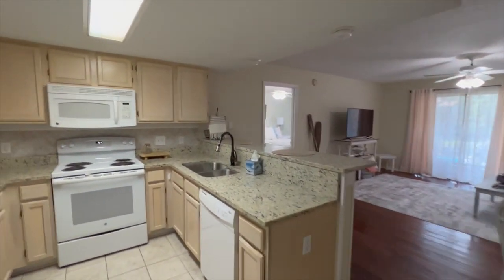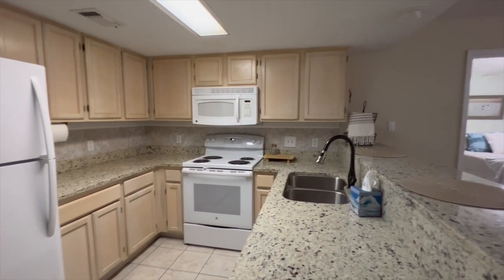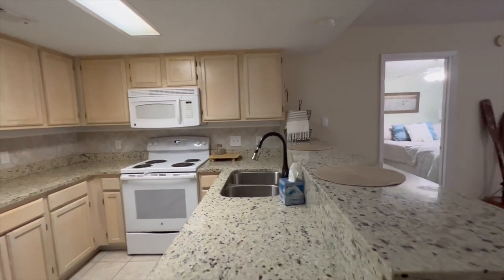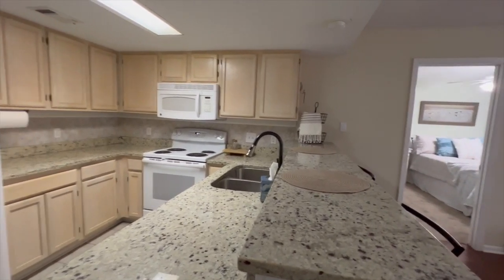Now the kitchen did not need anything. It was pretty much the way it is. I just kind of styled it just a touch. I didn't try to set it up, just enough to kind of see what it looks like. It already looked really good.